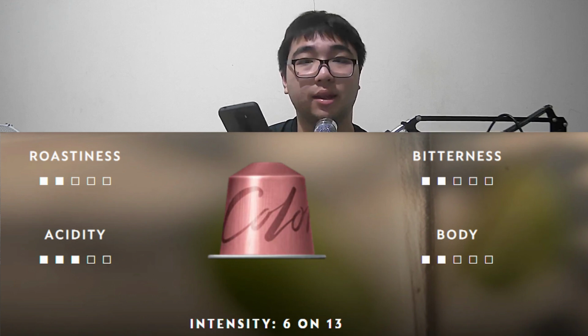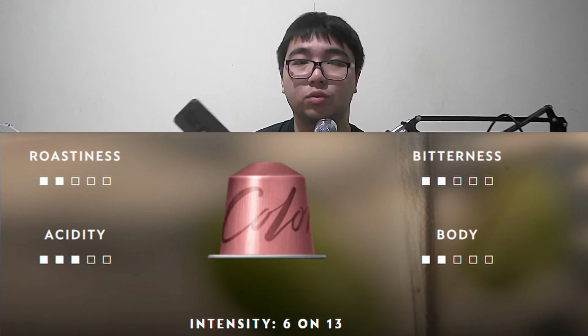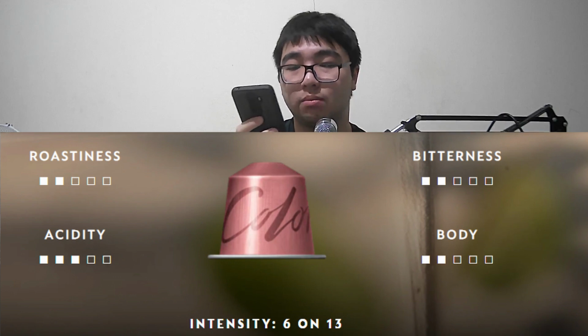Colombia, fruity and vibrant. Its acidity is 3 out of 5. Its bitterness is 2 out of 5. Its roastiness is 2 out of 5, and its body is also 2 out of 5. I have no idea what body means, and obviously acidity is how sour it is, and bitterness is how bitter it is. So basically, what I understand is that fruity means that it's sour. So if you see anything that's fruity, it means sour. So if you don't like sour things, please go avoid it because I did not know fruity meant sour.